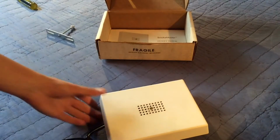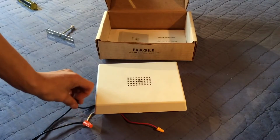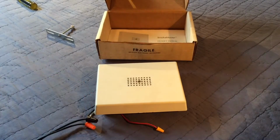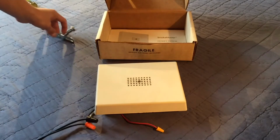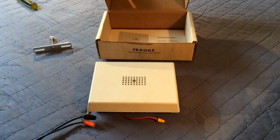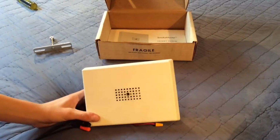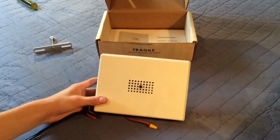So, this detector is obviously a hardwired model. I don't think there were any battery-powered models made, and if there were, they're probably basically non-existent. I mean, I didn't even know this existed, because I got this from a friend, and when he sent me a picture of it, I was like, what is that even? So, yeah.